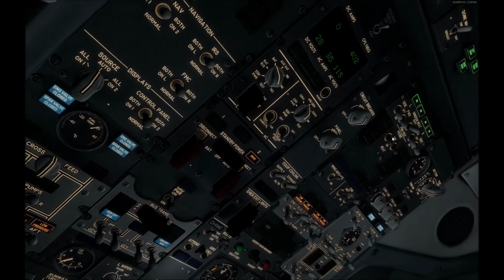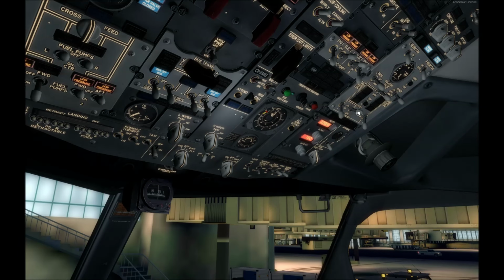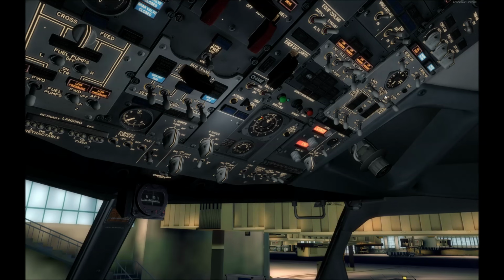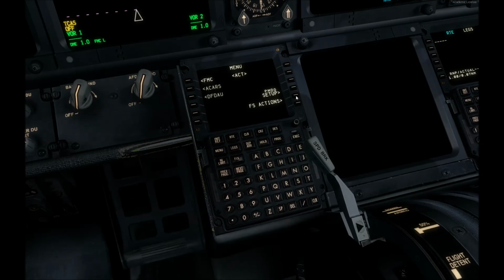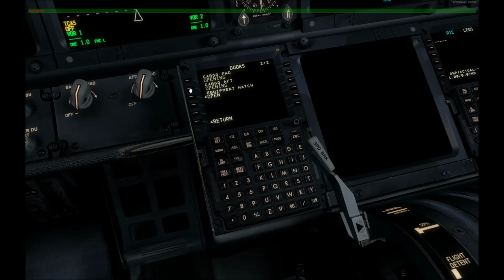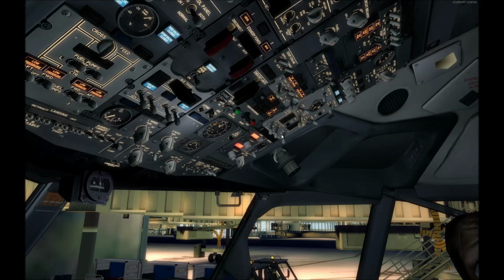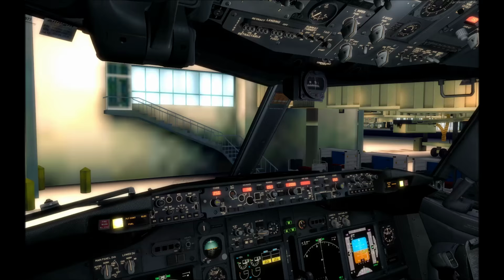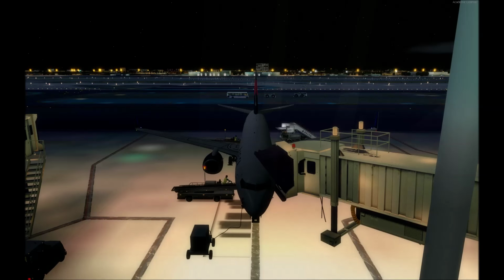Awesome. Alrighty, electric hydraulics, probe heat, window heat. Yaw damper can go. APU bleed should be on at this point. Packs can go off. Isolation valve we will set to open, and we'll get some ground connections going. Bring over the jetway as well. Open some doors and deboard the aircraft. Let's go to ground power, get rid of the APU, and we are sitting pretty and looking fine. There she is, guys. There she is.